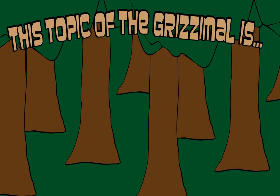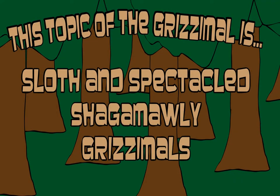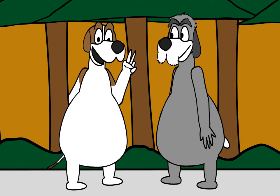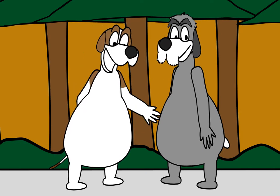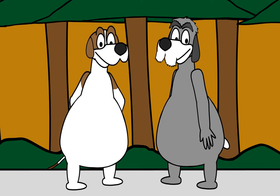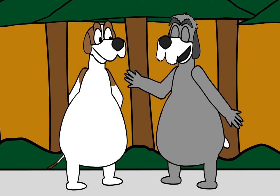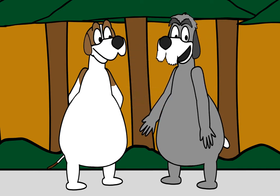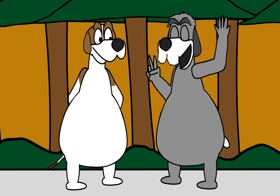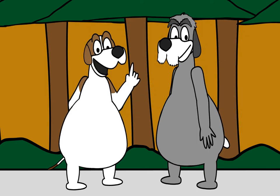This topic of the Grizzimals is Sloth and Spectacled Shagamawly Grizzimals. Next on the webisode, we have two more Shagamawly Grizzimals with the Sloth Bear and Spectacled Bear versions of Shagamawly Grizzimals. Yeah, both are the bears with each of the hooved creatures mixed. Very simple, Sloth Bear and Spectacled Bear, double features. So, let's get to the facts.